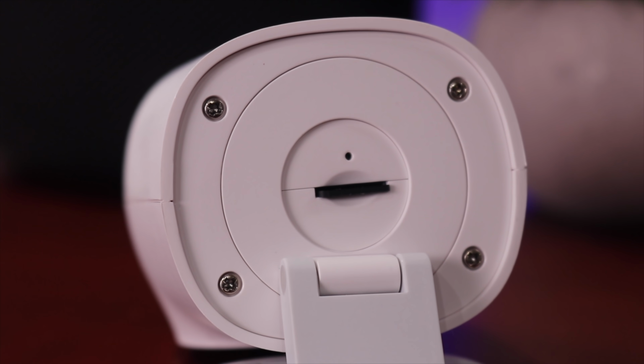So not only is this a great HomeKit Secure Video camera that has an option of 24/7 recording to a micro SD card, but it's also one of the most affordable HomeKit cameras out there. It's not the cheapest, but it is definitely still much more affordable than some other HomeKit cameras out there that don't even have that 24/7 recording option, which is important to me personally.